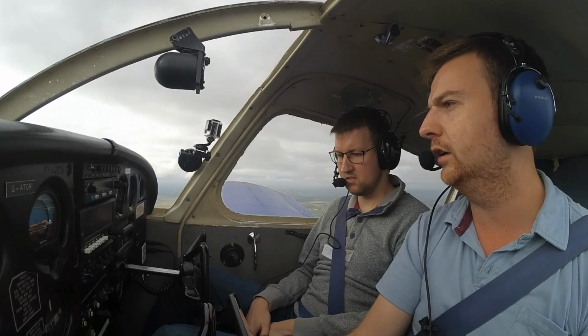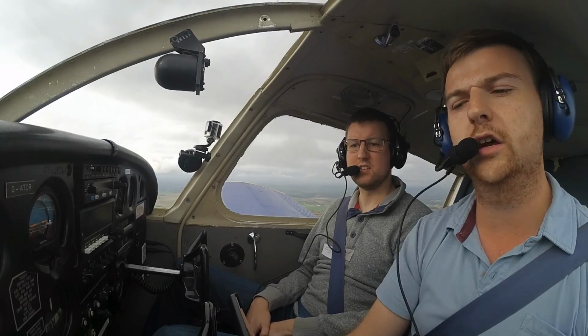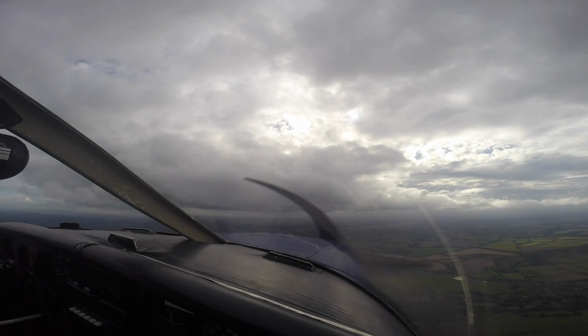I can do the carb heat. We've got a drop, but not a significant drop. And return, so our engine, we're happy, is all in the green. Location, we're clear of airspace, built-up areas and clouds. And finally, we just need to do a lookout.